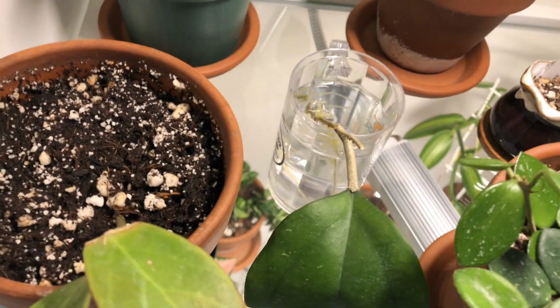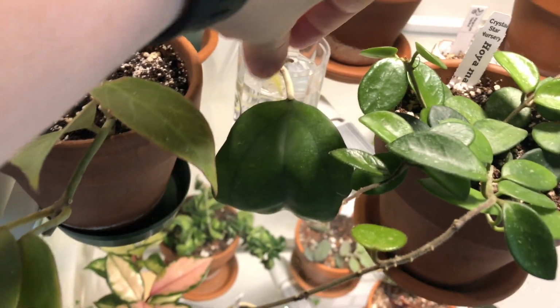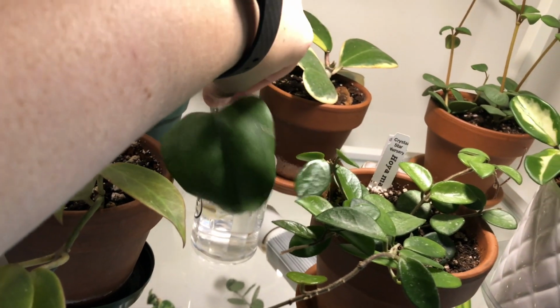There is the Adelina cutting that I am propping for someone. It is ready to go. I might actually just pot it up for her soon because look at these roots.